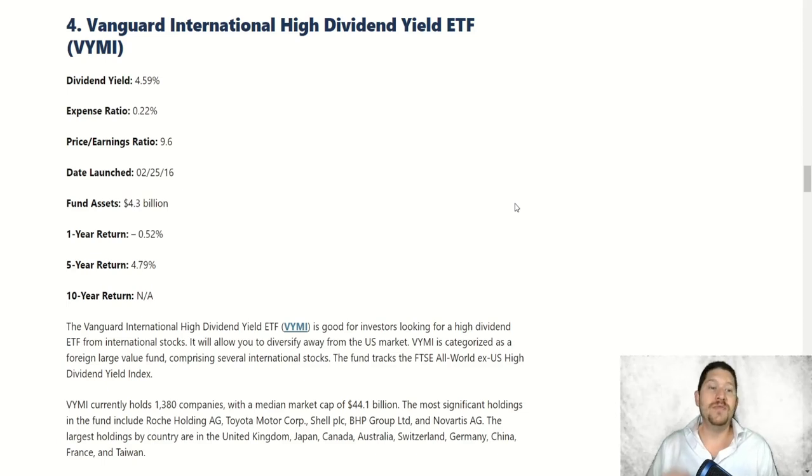So anyways, the VYMI currently holds 1,380 companies with a median market cap of $44 billion. The most significant holdings that VYMI has in the fund includes Roche Holdings AG, Toyota Motor Corp., Shell PLC, BHP Group LTD, and the Novartis AG.